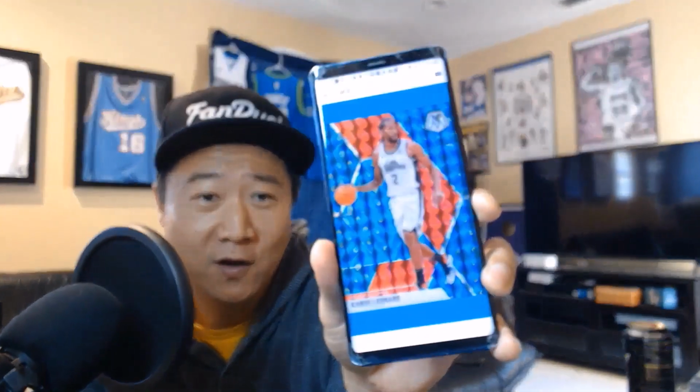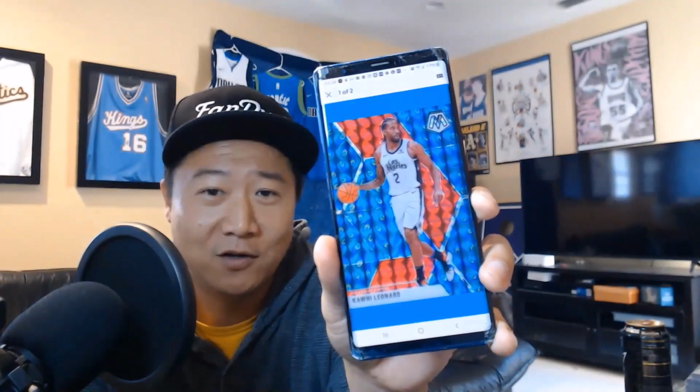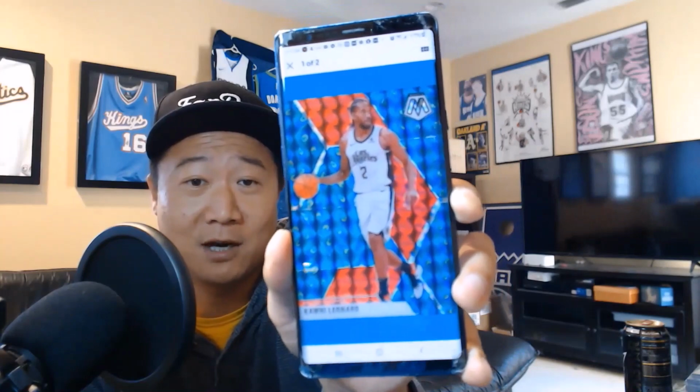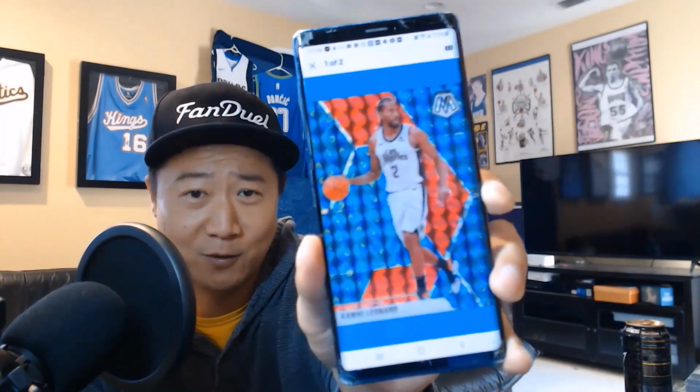One, they're just visually stunning, but also there's already quite a demand for this card. So what card is it? It's 1920 Mosaic Choice, the Peacock. If you guys haven't seen this before, they are just stunning. They're just like the Tiger Stripe, undeniably Peacock. If you get a good look at that, can't really focus in quite so well.